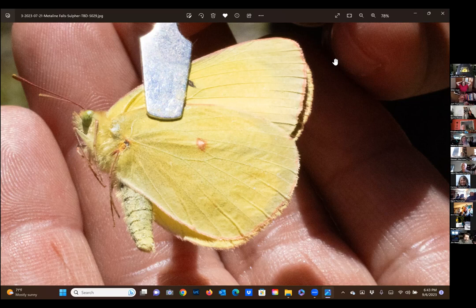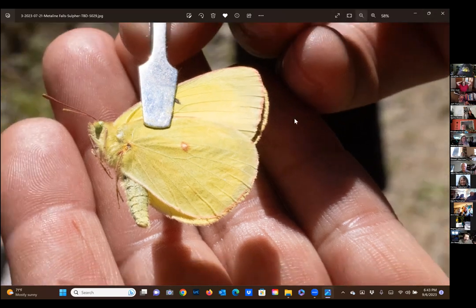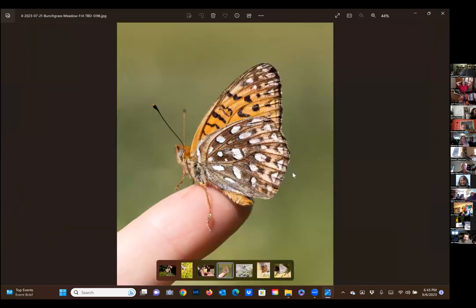So, well, let's see. Oops. When you blow it up, it changes everything. Okay, I've got to go back to, oh, there it is. And then this one needs an ID also. It was at Bunchgrass Meadow, when we got separated from the group and went elsewhere.